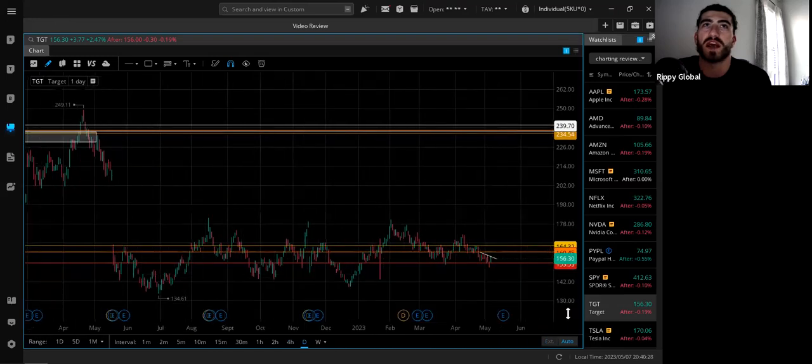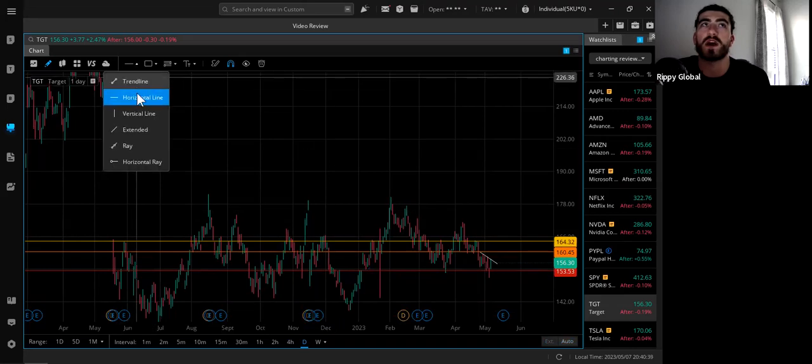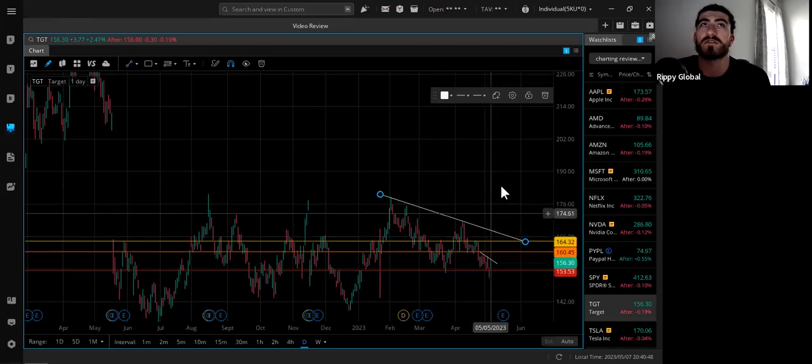So there's not too much that I would be worried about missing if I'm not trying to catch the major move on Target. It looks like it's still trying to load a new higher low on the support. It's also making lower highs on the daily as well, though. So we're basically stuck, I would say. Target hasn't really made a major move to break out of this.